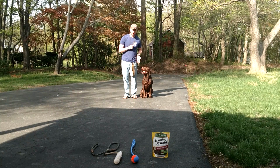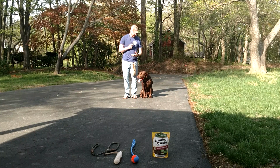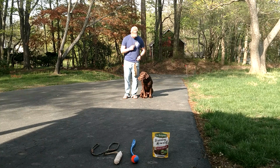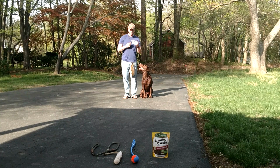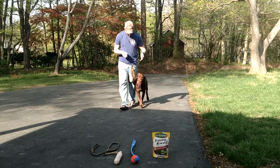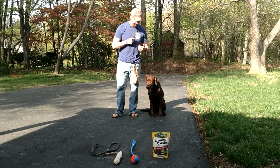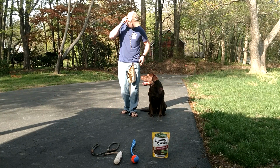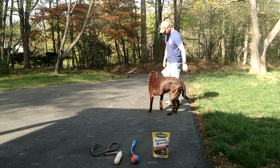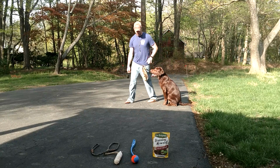Notice the distance between the dog and me is extremely close. I am very much in control here. If I need to, I can push the dog's butt down if he does not listen. So, still in a lot of control. Heel. Good, good. Very much in control. Okay? Now, what we do to start extending this: sit, heel, sit. Good. Sit.